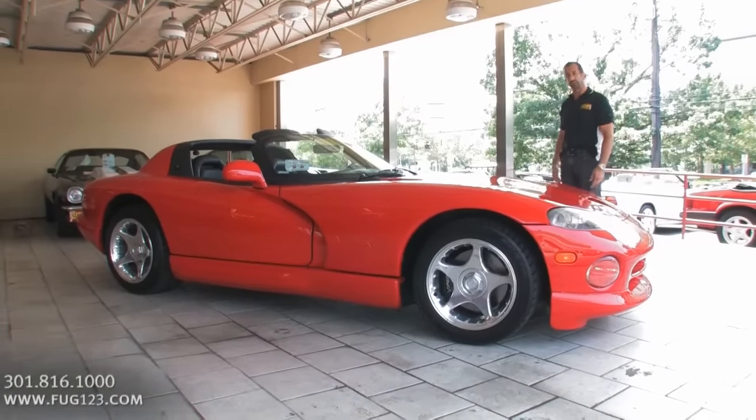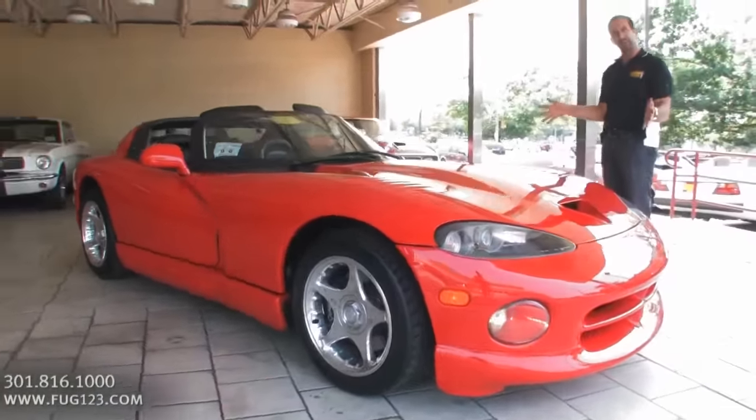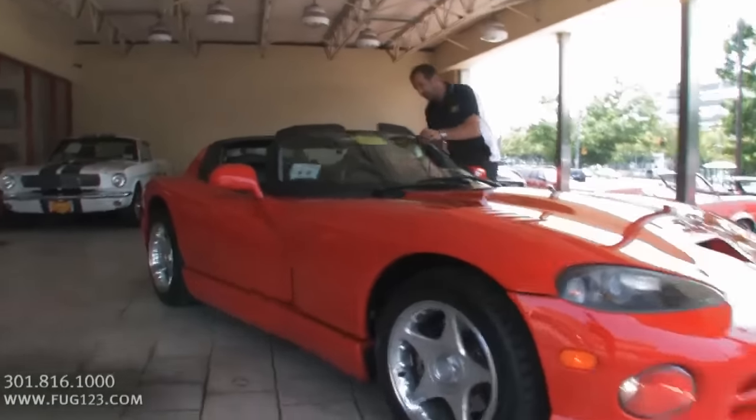But I just want you to look at the quality of the paint and the detail. This is what 15,000 miles and somebody who cares about their car gives you when you get a car at this caliber. All right, let's check out the back for a second.